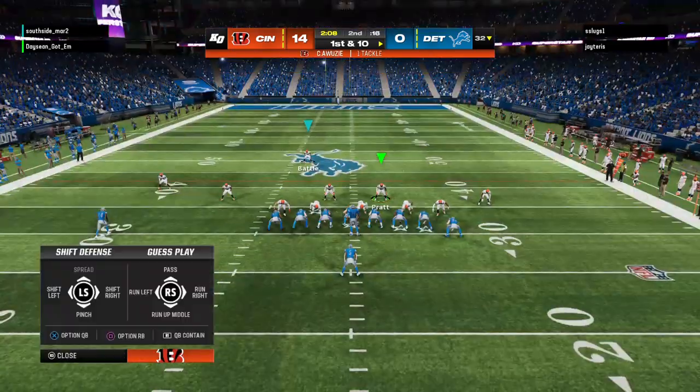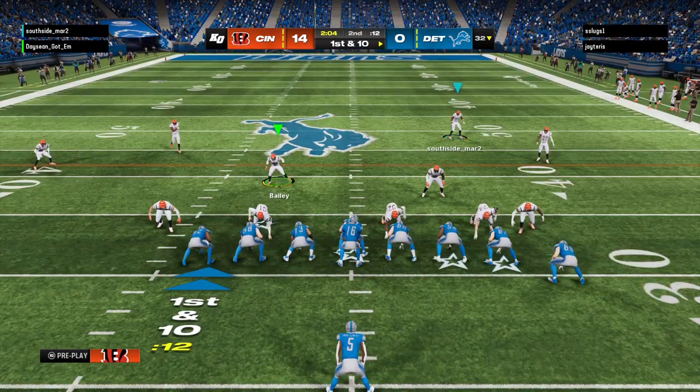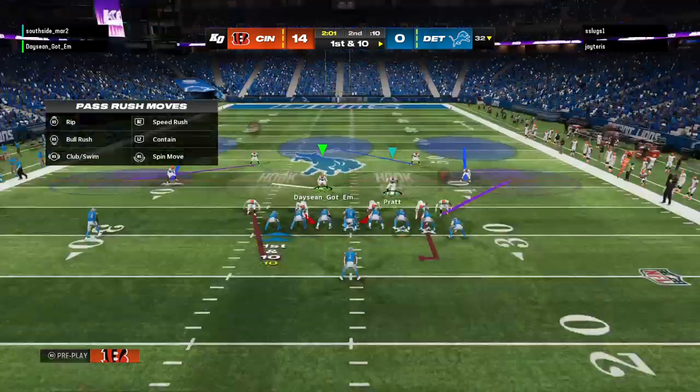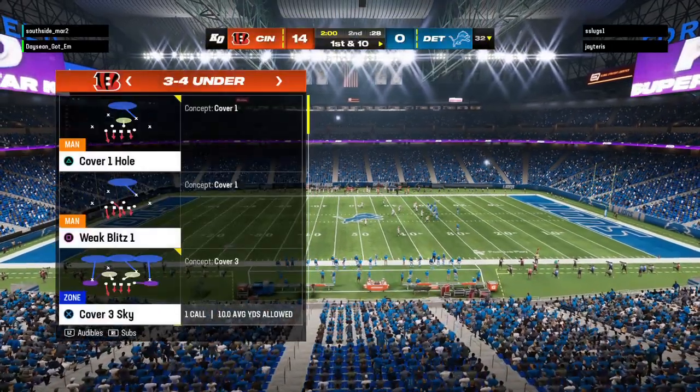You're not hearing everyone say, oh, hey, you'll get them next time. Hey, don't worry about it. All that stuff just goes right out the window. You're right back out on the field with a chance to atone. 2 minutes to play, first half. It's 14 to nothing.